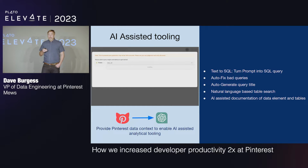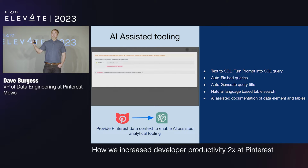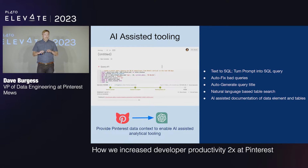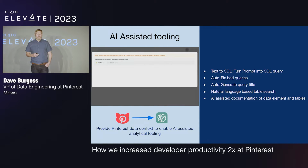We've also added some AI-assisted tooling. One here is doing text to SQL. So we say, I want to know the top 50 retailers in the US. It will figure out automatically which table to go to and then automatically generate the SQL. It's about 95% accurate. And if you want to go and edit the SQL, it will automatically fix the SQL for you. And it will automatically generate a title and description of what's being produced. And it will also help us on our table searches as well.